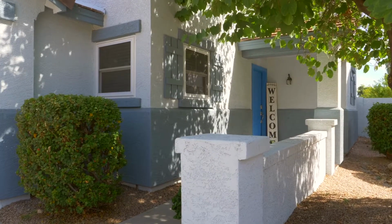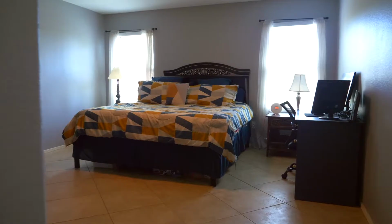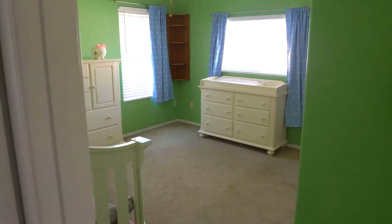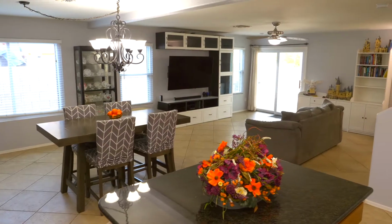This awesome home is the opportunity you've been waiting for, featuring the hard-to-find primary ensuite on the first floor with 3 large bedrooms and a huge loft upstairs. Lots of storage as all of the bedrooms except one have huge walk-in closets. The great room floor plan wastes no space.